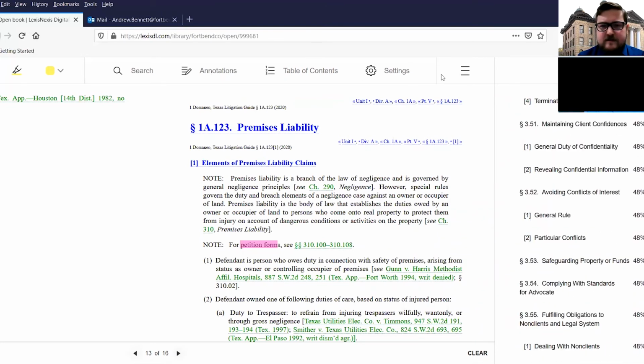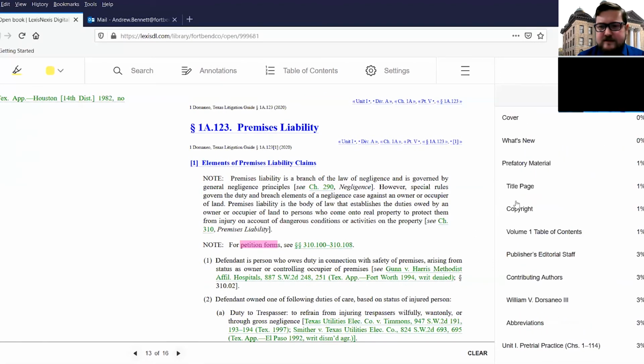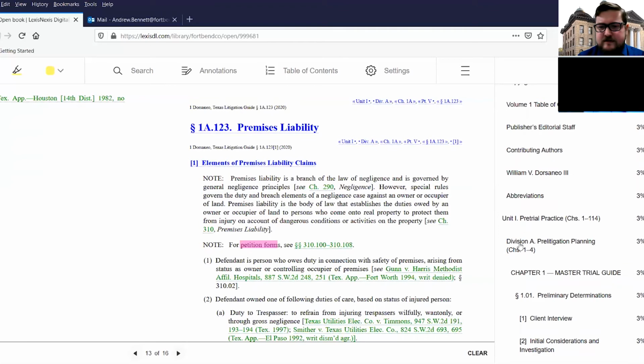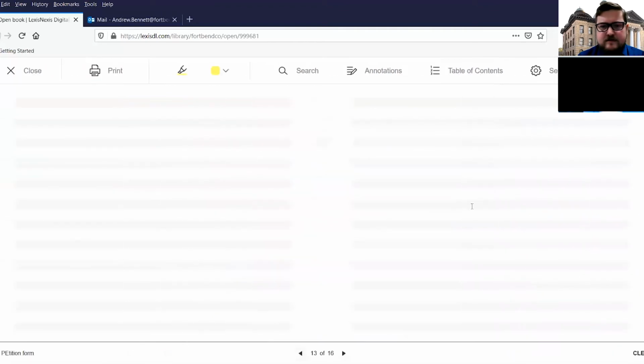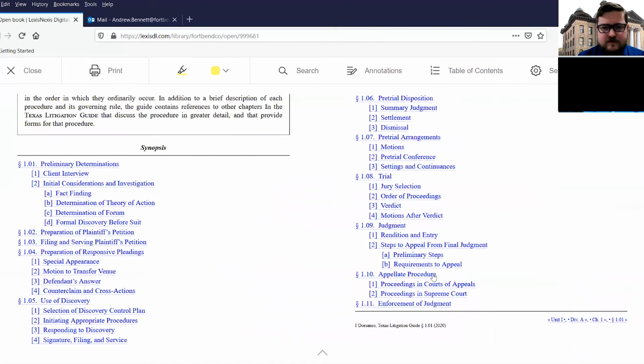Let's see. Let me see if I can close this. Let's see, chapter 1. Do they have any forms here?